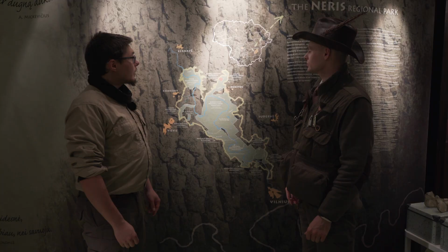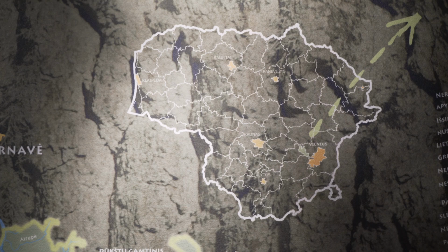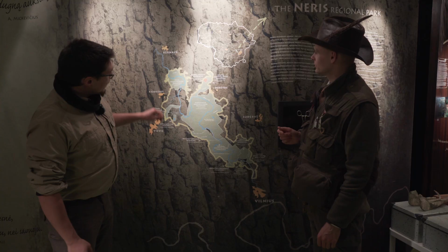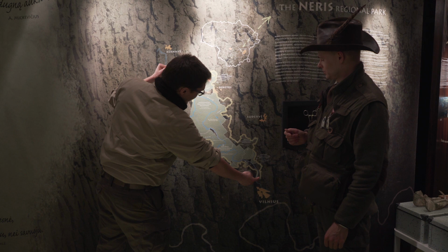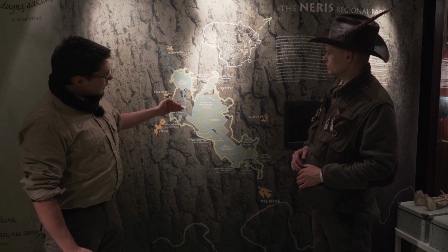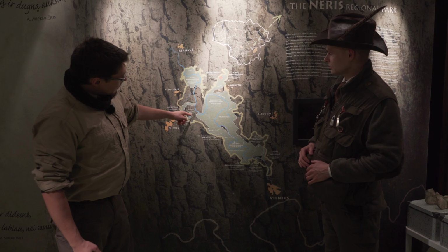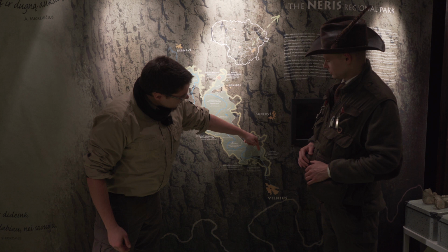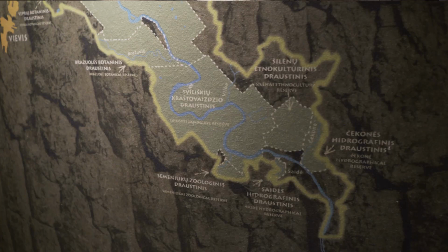So Neris Regional Park is almost in the middle of Lithuania, nearby our capital Vilnius. Neris Regional Park is 30 kilometers long. It's a bit tricky because there are two sides of the park, the right side of the river and the left side of the river. And there is only one bridge right here that you can cross. So basically, if you want to go from the right side of the park to the left side, you have to go almost a 60 kilometer loop to reach the other part of it.